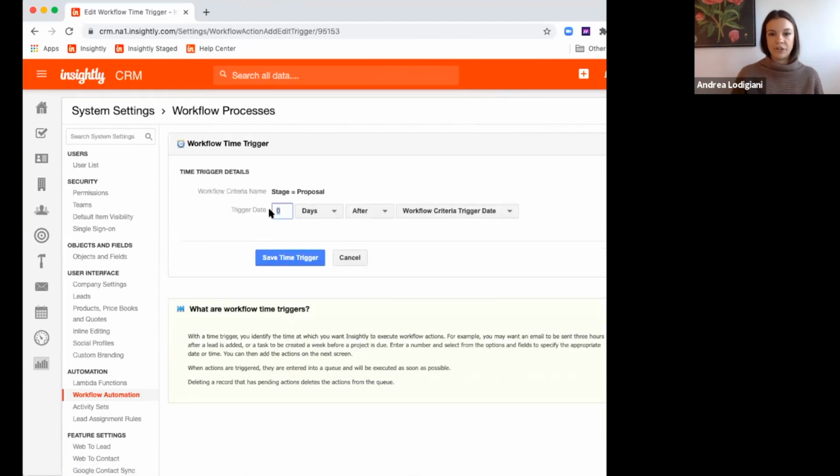So when you do a new time trigger, you can go ahead and put in whatever time you want. You can see you have days and hours, before and after. And then you have your workflow criteria trigger date, which is when this workflow goes into action, or you do have your date fields available. So if you do have date fields on your ops, you can also trigger things off of those fields being updated.